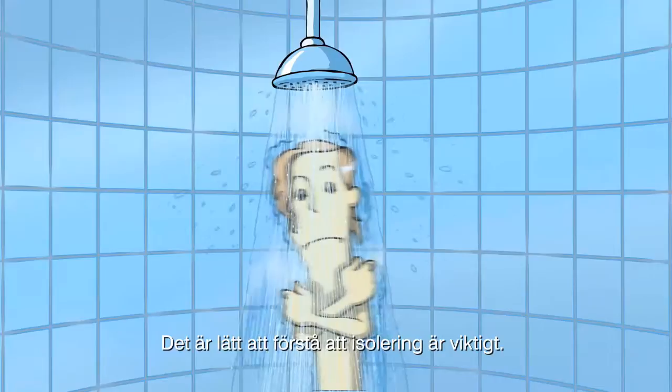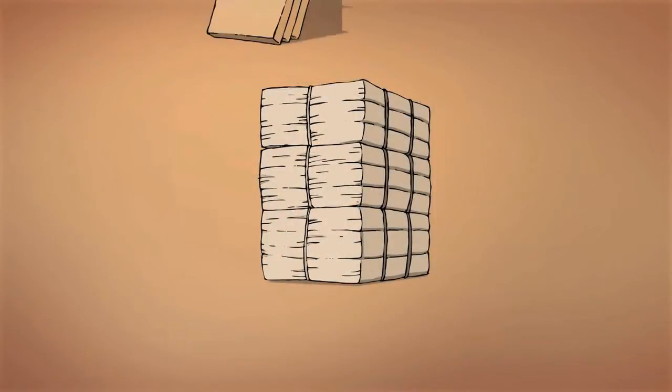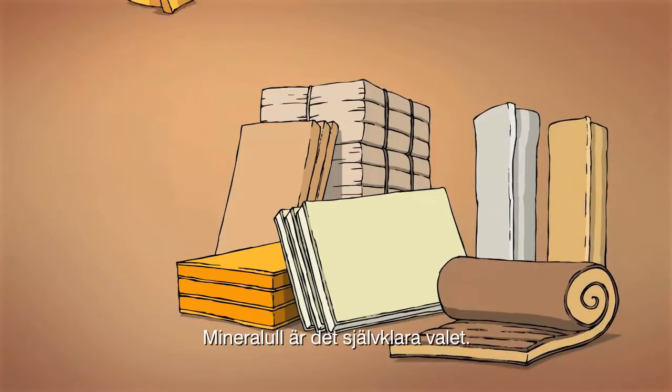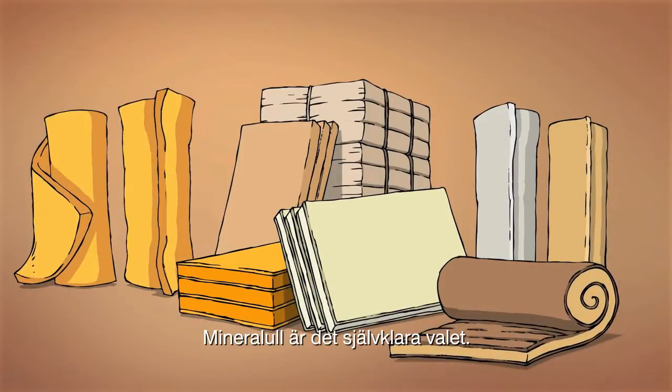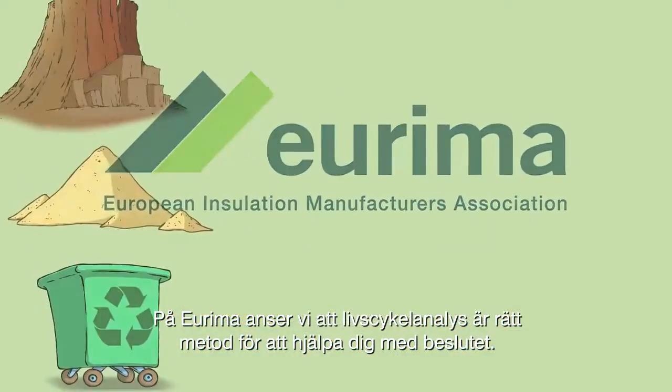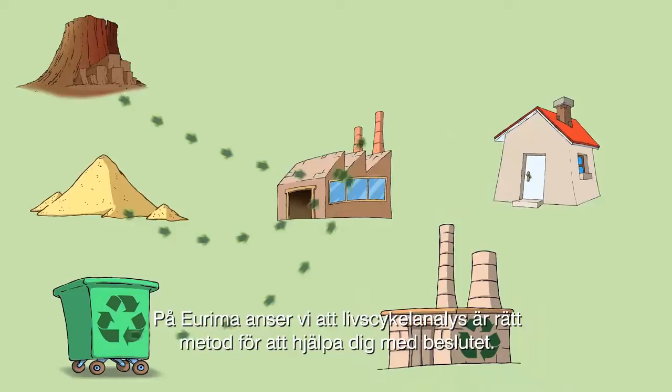So we all realize that insulation is important, but when it comes to choosing what insulation to use, we naturally want to do the right thing as well. Mineral wool is the obvious choice. At Eurima, we believe that LCA, life cycle assessment, is the right method to help you decide.